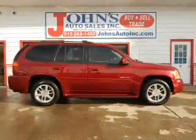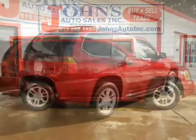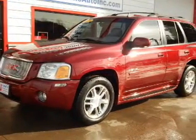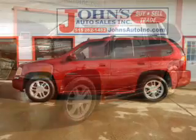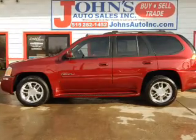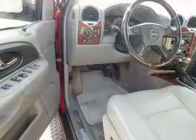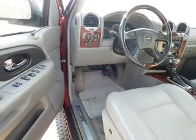It's powered by four-wheel drive, a 5.3-liter, 8-cylinder engine, and an automatic transmission. The features include a power sunroof, alloy rims, roof rails, traction control, anti-lock brakes. Inside you'll find leather seats, heated seats, steering wheel controls, dual temperature controls, front airbags, side airbags, an adjustable tilt steering wheel, power seats, cruise control, air conditioning.